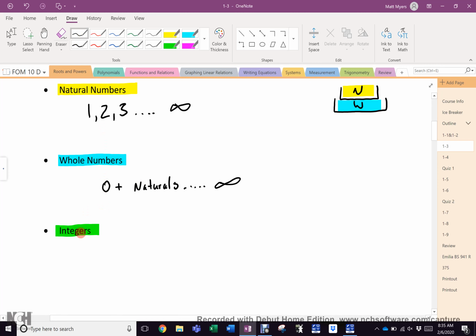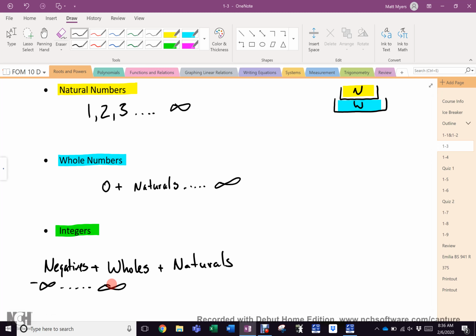So integers are the wholes plus the naturals plus the negatives. Now what's the smallest number we can get to? Negative infinity. So it's going to be negative infinity all the way up to positive infinity. How many numbers are in that? Guess what? It's still infinity, but it's still more infinity than the other two. Everybody understand? That's why math theory is actually kind of neat.